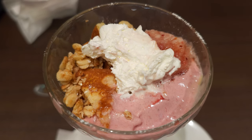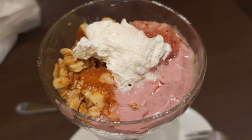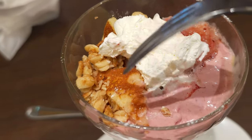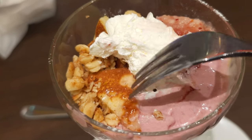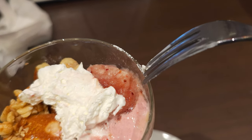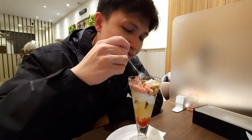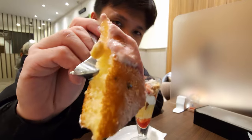After the pyramid of strawberries, you have the ice cream over here, your whipped cream, the granola, the sweet biscuit kind of thing. I wonder what's this. Feels very pancake-ish. Probably some pancake. And over here, there is some sort of a sorbet type strawberry dessert. Strawberry sorbet. Now this is pretty interesting. There is actually bits of pancake inside.